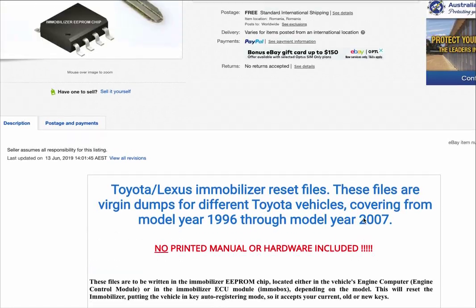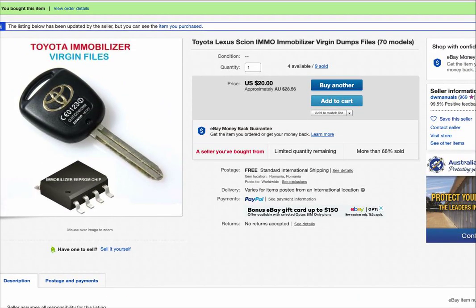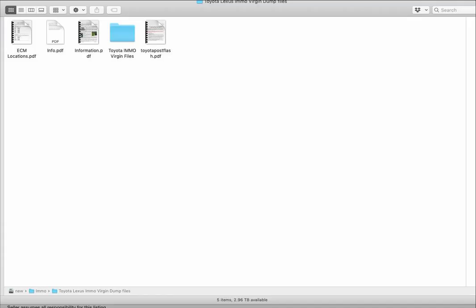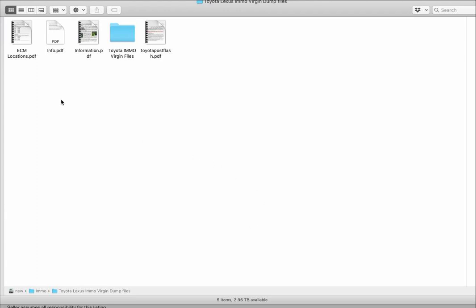So the cost was $20 US, and I'll show you what's actually in the package, because if you want to buy it, you can. There's a few Australian models there as well. I'm not really a fan of bootlegging it. I mean, the bloke's only making $20. If you do one car, you've made your money, so it's fair enough to let them make the $20. I bought it off eBay, $20, free postage, so that was pretty cool. Let's go into it and see what's actually in it.